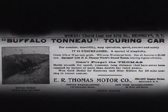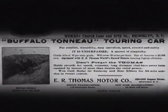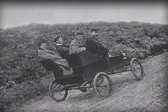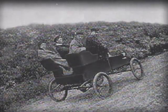Here's a buggy that won a blue ribbon for a 50-mile non-stop run, believe it or not. Guaranteed to climb a 25% grade, and the picture at the left proved it. Note the ease with which the passengers refrained from falling out the rear door. Get up.